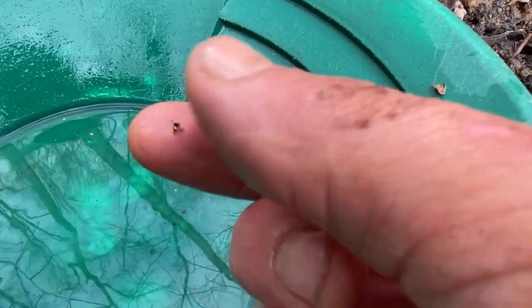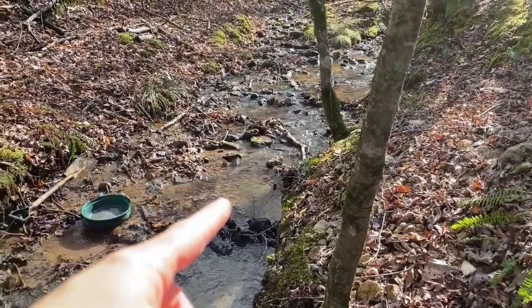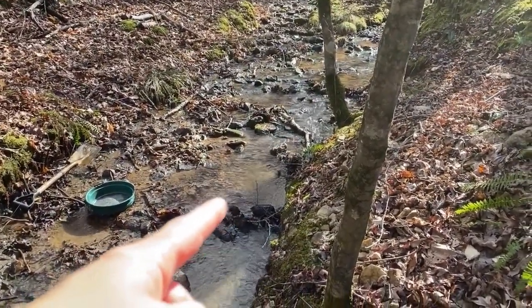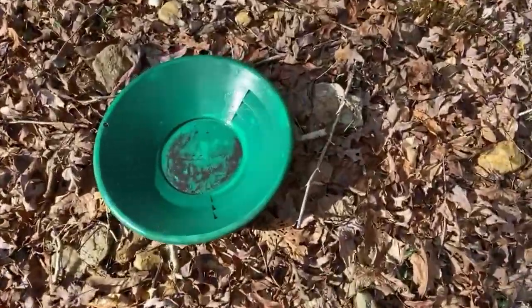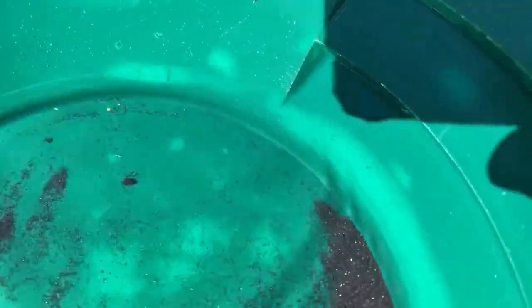Man. Let's see if I can get some more. All right, we had the metal detector right here. Got a couple nails. Figured I might as well do a pan there because we had a little hole going. And it's got to be one of the best pans I've ever seen. This is some coarse gold for Georgia. That is absolutely promising.